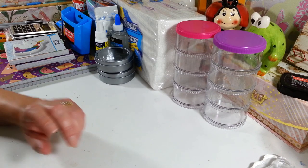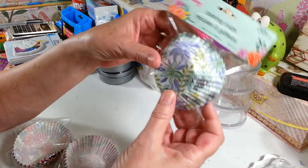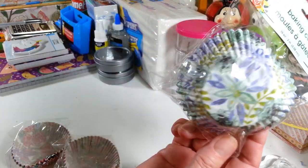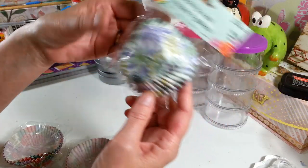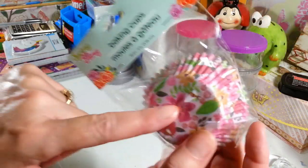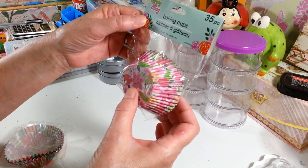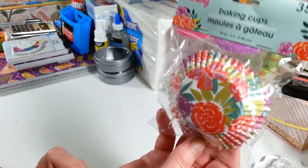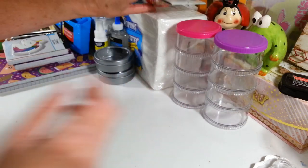And then I saw these cute cupcake holders, and I thought these would be great to do some crafting with, making some little flowers and such. And they had this print here, and you get 35 pieces, it says. You get quite a few in here. And I'm sure they're just great for cupcakes, too. But I see them as crafting stuff. And this one has little bees on it and flowers. I just thought these were so pretty. And they're the 2-inch baking cups. And then this one has butterflies and flowers on it. These were the only 3 patterns that I saw that my Dollar Tree had.